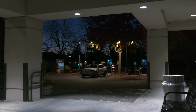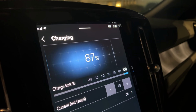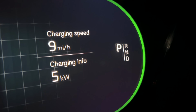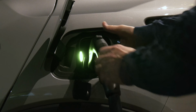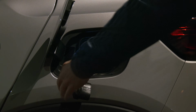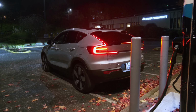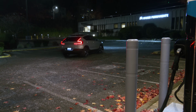Now, once this hit an 80% state of charge, it took another 35 minutes to get to 90% because that's how EV charge curves work. At that point, another car showed up, so it was time for me to give up the cable. Charging etiquette 101. Once you've hit 80% and there's somebody waiting for the spot that you're at, it's time for you to leave.